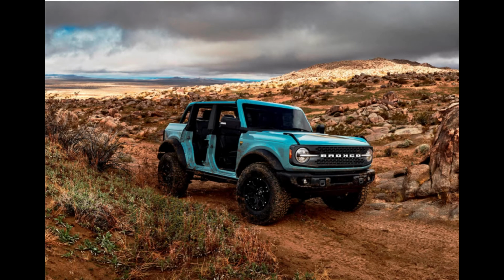Now, once everything's unplugged and unbolted, the safest way to remove the doors is to hold on tight. The Bronco has a small lift label etched into the bottom of the door panel. You can grab that with one hand, placing the other on the outer edge of the door. Give it a slight lift and the door pops right off.